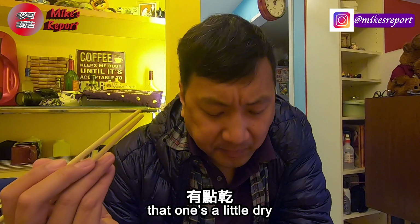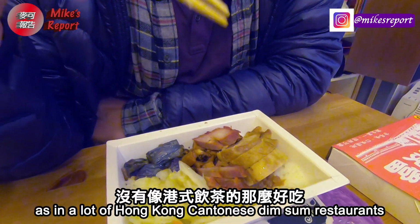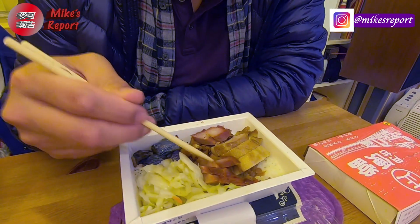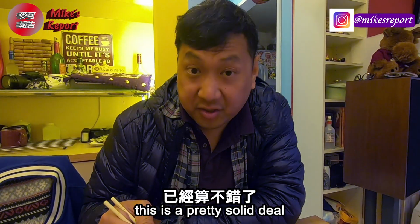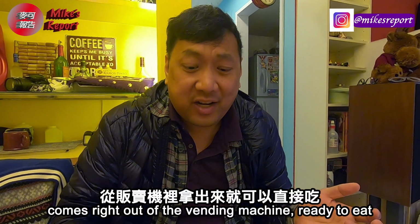That one's a little dry, and the flavor's probably not as strong as you could have it in a lot of Hong Kong Cantonese dim sum restaurants. But again, for the price and for the convenience, this is a pretty solid deal. Because it's already warm, you don't have to microwave it again. It comes right out of the vending machine, ready to eat.